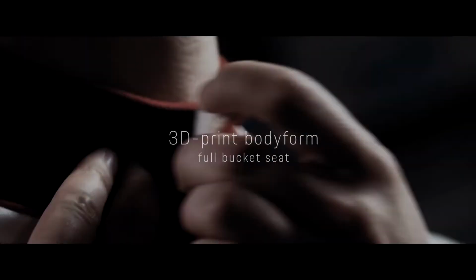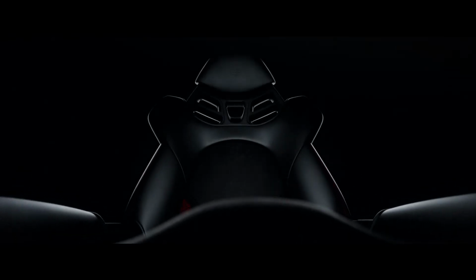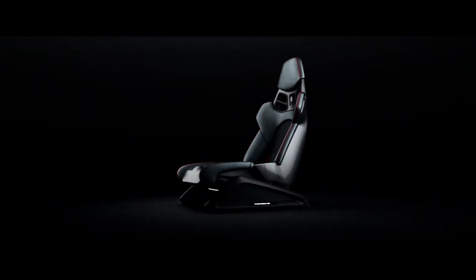And since it's not just design and appearance that we are constantly refining, our know-how even flows into functional adaptation and highly innovative production technologies. Our vision? A seat, just as individual as its driver. The result? A new full bucket seat that catapults you directly into pole position.